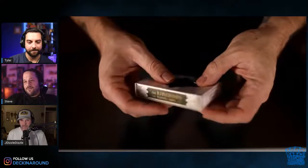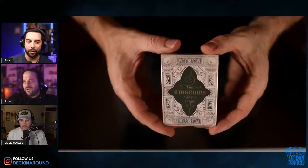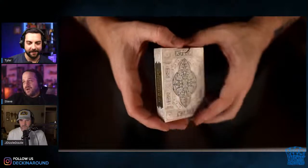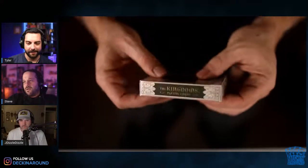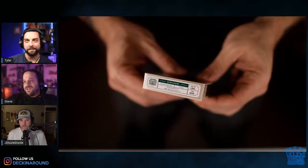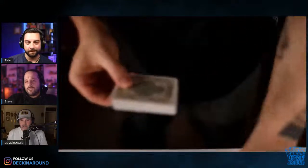I like that metallic paper. It's nice. Yeah, it's like a pearlescent, pearl color too. Super intricate tuck box. It has really nice metallic green ink and silver ink on it, and embossed sides. The Kingdom playing cards. As you see, the little seal on the bottom. I like that. That's nice. Yeah, I like the extra layers that the seal adds on the bottom.